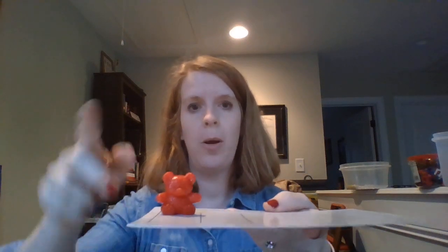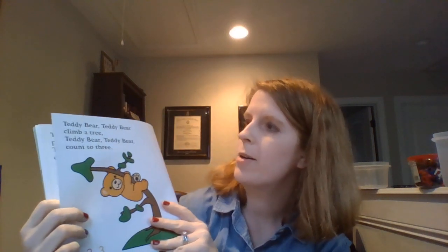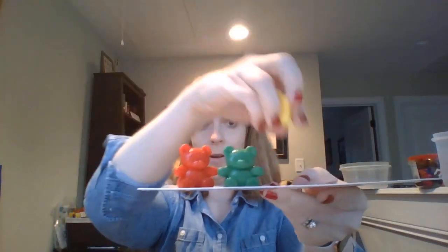All right, so let's pick up our base 10 chart. 1, 2 bears. Teddy bear, climb a tree. Teddy bear, count to 3. One, two, three.